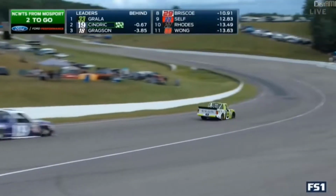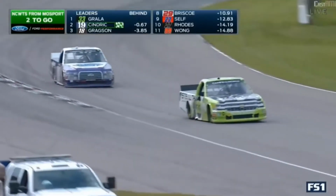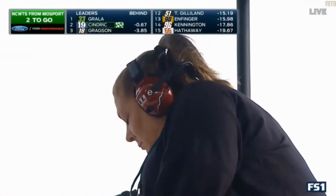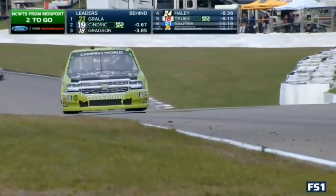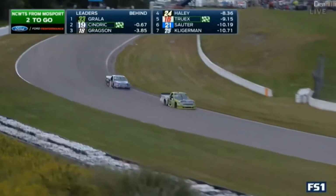Nor can Cindric, because if Cindric has a bobble and loses significant ground, that could be just enough to give Gralla the distance he needs to protect the lead. I think Cindric's going to get there. Saw a tire slip there by Kaz Gralla. That's Kaz's mother, watching closely, cheering her son on. Well, the nerves that she must be experiencing and feeling. Well, we're nervous up here. Can you imagine how Karen feels?